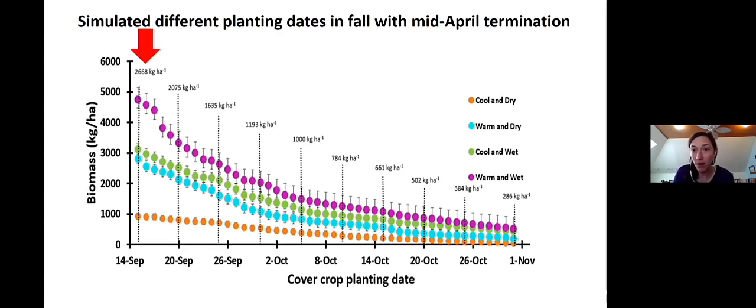So if we start at the high end, if we planted by mid-September and terminated by mid-April, you're looking at about 2,700 kilograms per hectare, about 2,500 pounds per acre. So it's pretty good for our part of the world. But if you waited until late October to plant, you're looking at about a tenth of that, or about 300 kilograms per hectare. So a tenfold difference from mid-September to end of October, which again might be pretty obvious if you have experience with cover crops. But I thought it was really valuable in this project that we were able to quantify that tenfold difference.